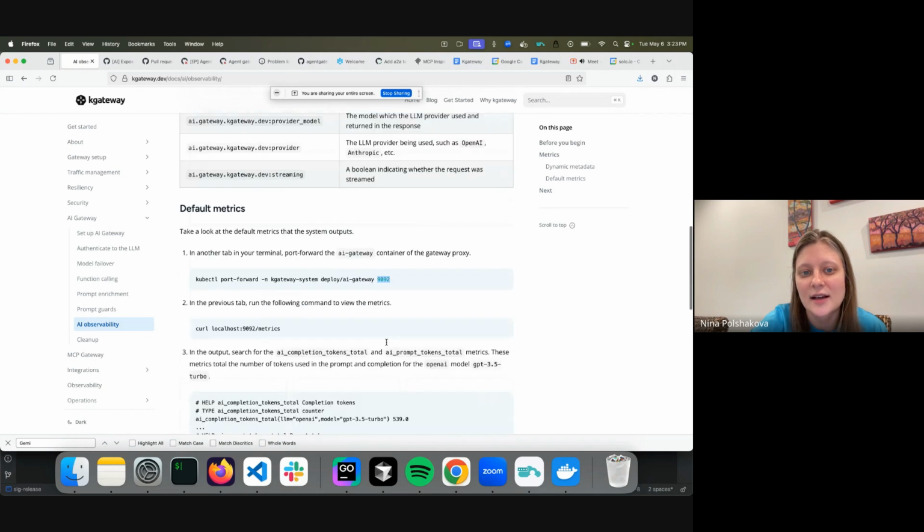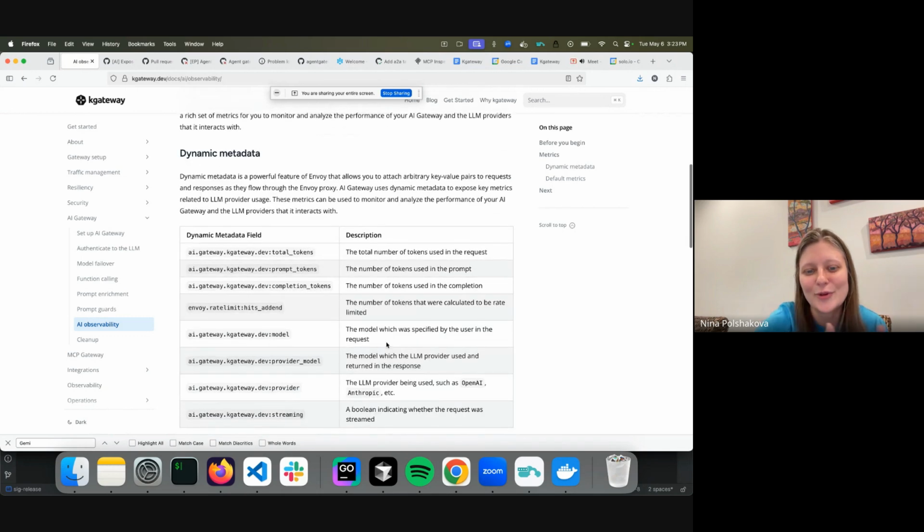But other than that, we have metrics, but we don't have tracing yet. So that's definitely a place that we can improve and have more features developed.